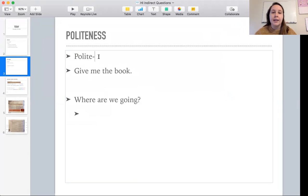When we think of the word polite, is this a positive or a negative word? Yeah, it's positive. This is a positive word. This is a good thing. This is something we want to be using in our speech. So we can think of it as courtesy, being courteous to other people, being kind. We usually use this with people either that we don't know very well or people that are maybe in authority above us, so like your boss or your teacher or your child's teacher. So people that you don't know well or that are a little bit above you at work or something like that.